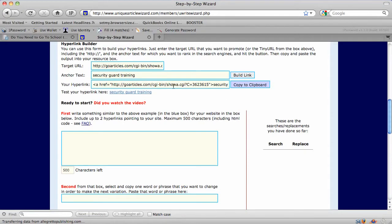We're doing that because we don't want to send hundreds of links to our niche site. We want to send hundreds of links to our anchor sites, such as this Go Articles article that I just wrote and published, because then it'll be able to handle those hundreds of links while passing that SEO juice from those hundreds of links onto my niche site.